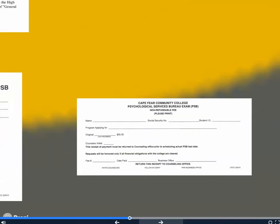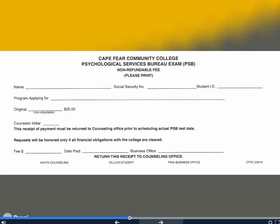Once you have determined that the PSB will fit your schedule, the counselor will complete this form. You will then take this form and your fee to the business office. After your payment has been processed, you will return to the counseling office with your receipt. The receipt is given to the counselor, and then you will be fully registered for the PSB.